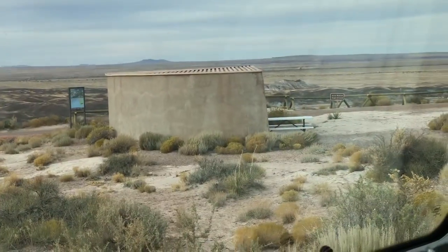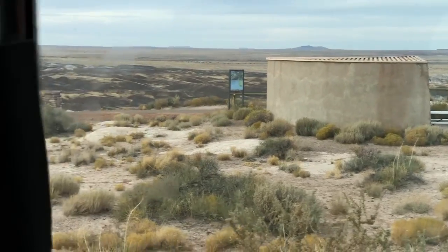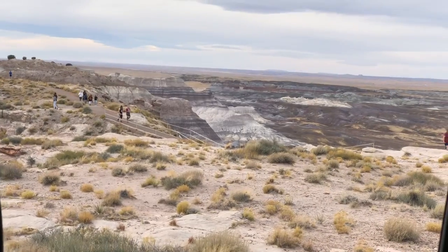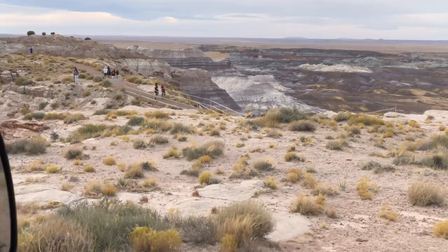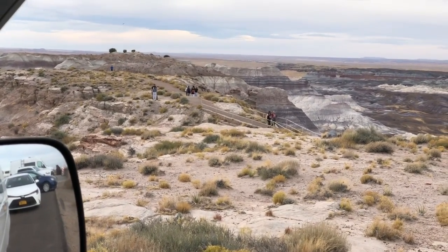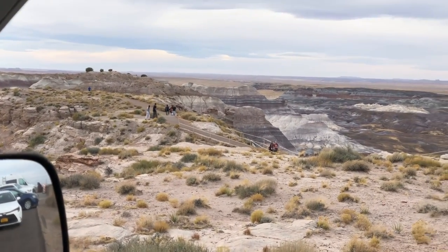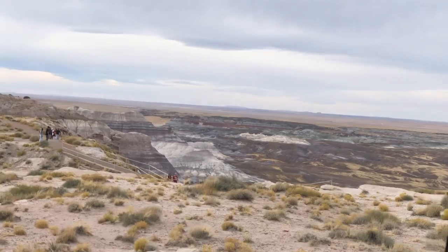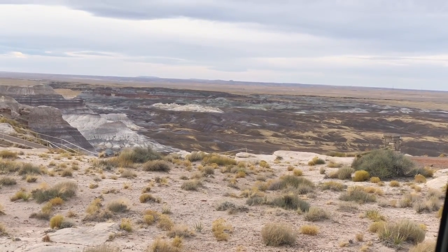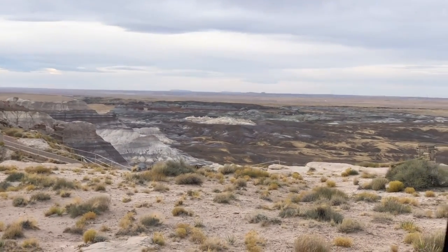All right, a tip for national park travelers. One of Tom's top rules: if you're at a tourist stop, at a scenic stop, and there's a trail, if you're not going to walk the trail, don't stop, because the best stuff to see is at the end of the trail. But still, even from here, even from the vehicle, it's pretty spectacular out there. That's the Painted Desert.